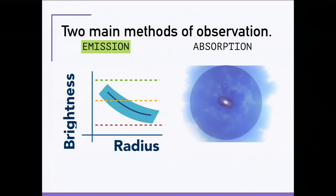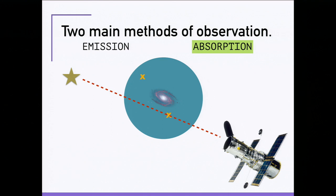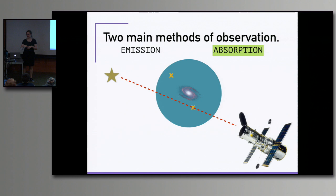Absorption, on the other hand, is a lot easier because you're starting off with something that's incredibly bright. So if you have a really bright background source, and in almost every case, this is a quasar, so you have a black hole that's accreting gas that gives off a ton of light because of that accretion process, and you can see them out to extremely large distances. So if you have a quasar behind the galaxy that you're interested in, the light from the quasar is going to pass through the galaxy, and then you can observe it with Hubble or your telescope of choice.